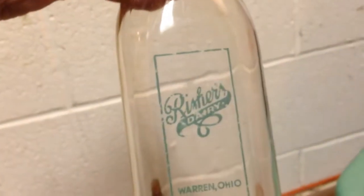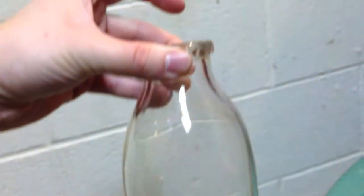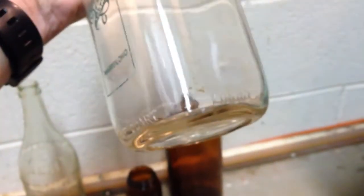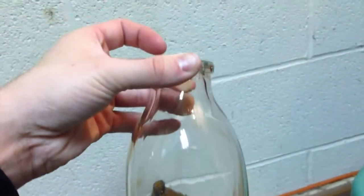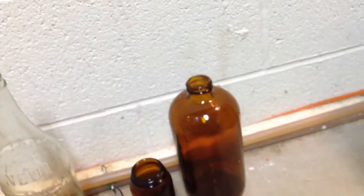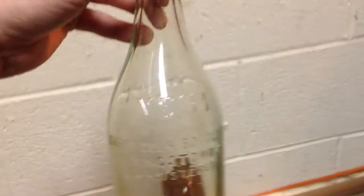And then this, I'm from Warren, Ohio, Rusher's Dairy. I have some of these, but this was my first bottle I found, and this one's in pretty good condition compared to some of my other ones. And then my last one, I have to research this one as well. I've never found a bottle like this before.